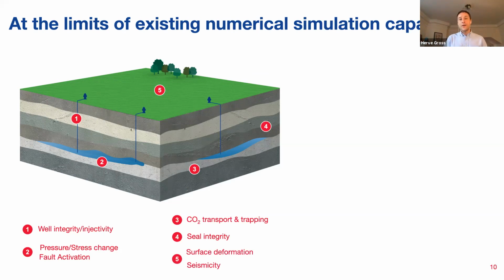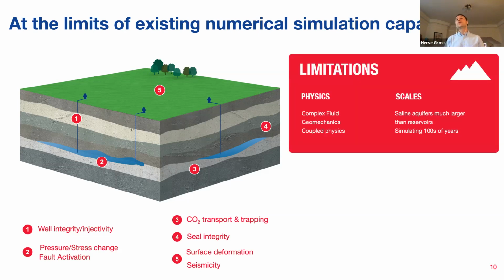And number 5 here, if you push this even further, the boundary conditions can even include the surface of the Earth, but it could be the ocean floor as well, where you don't want to see any surface deformations, and even worse, you don't want to see any microseismic events being triggered by CO2 sequestration. So those problems here, as you can see, those 5 challenges really are pushing our numerical simulation tools to their known limits. So what are the limitations? Well, there are of 2 orders. We have limitations in the physics and in the scales.